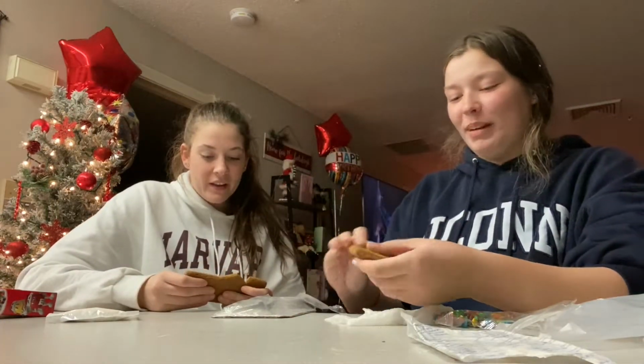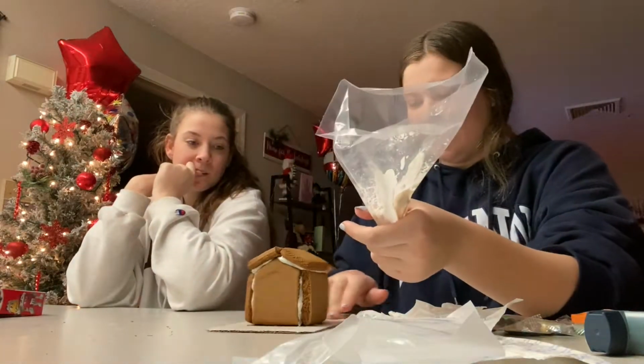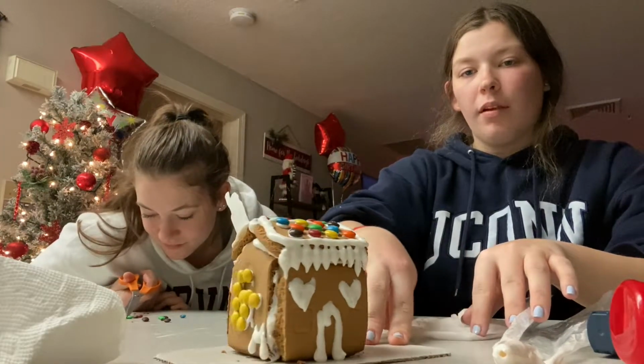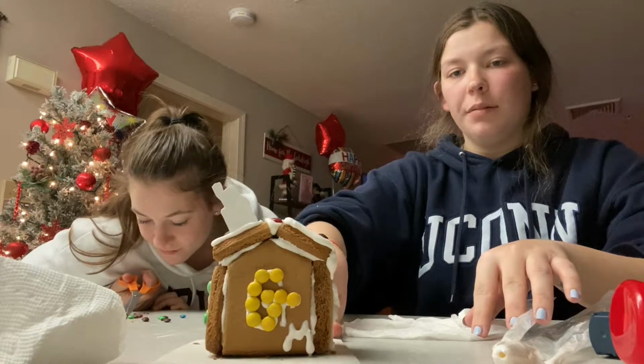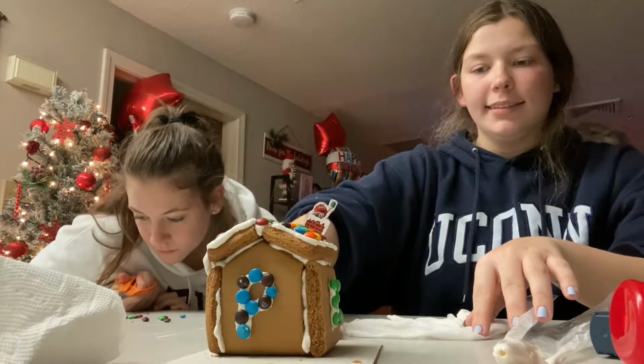Do we break it? We break it. Oh, it's ugly. It's so cute. What are you talking about? Here's the front. Here's Grandma's side. And Mom's. Here's Kayla's side. Here's my side. And we're done.